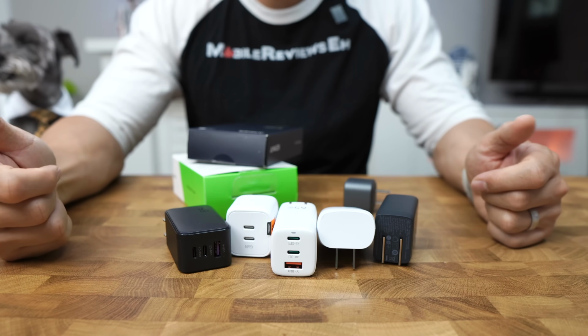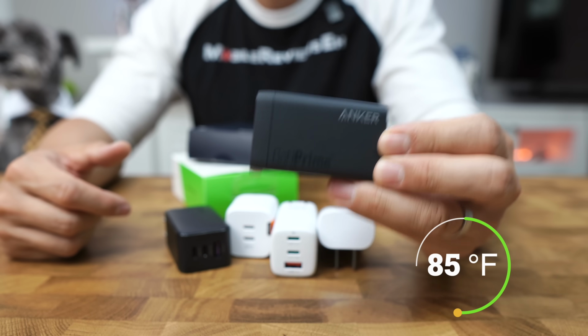This thing was very fast and it ran really cool. In general, for these GaN chargers, during my charge test, it was about 96 degrees Fahrenheit on these chargers. The Anker, this thing, was only 85. Not quite sure how they did it, but it runs cool.